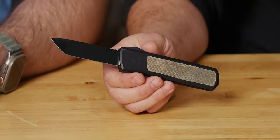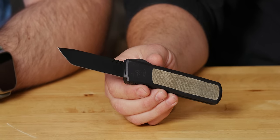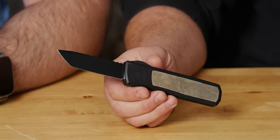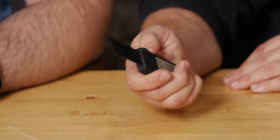So it's got new insides. They call it low friction internals. And then it has the cool cage ceramic bearings for the firing mechanism. So it's just silky smooth. Super fun to play with, great action, great everything.